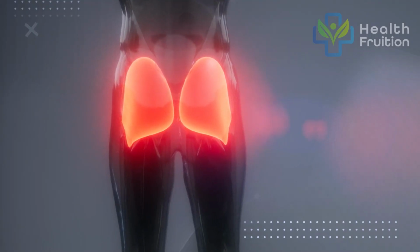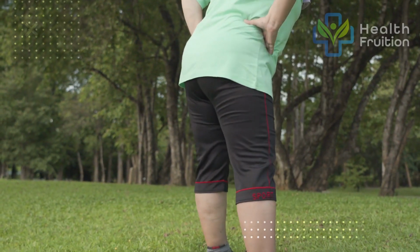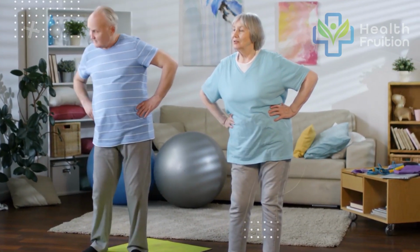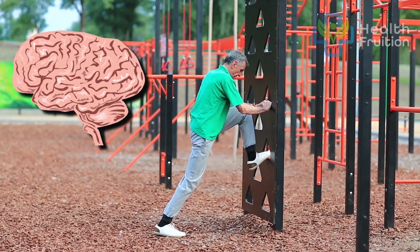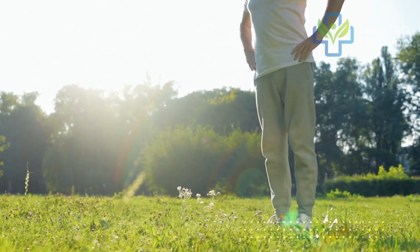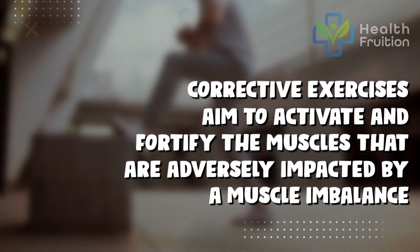Say that we spend the entire week at a desk, our glutes are elongated, and our hip flexors are contracted while seated at a desk. Because of this, our hip flexors frequently become hyperactive, which increases the likelihood that our brain will activate these muscles. On the other hand, when our glutes are underactive, our brain has trouble engaging and functioning these muscles. Muscles that aren't used often grow weak and are challenging to train. Corrective exercises aim to activate and fortify the muscles that are adversely impacted by a muscle imbalance.